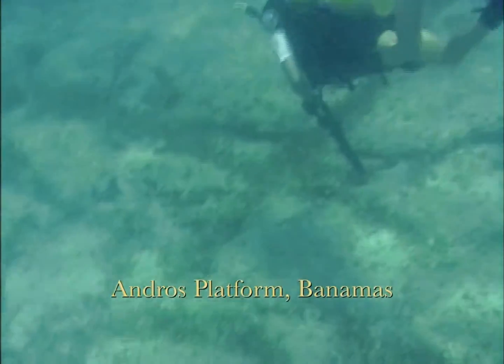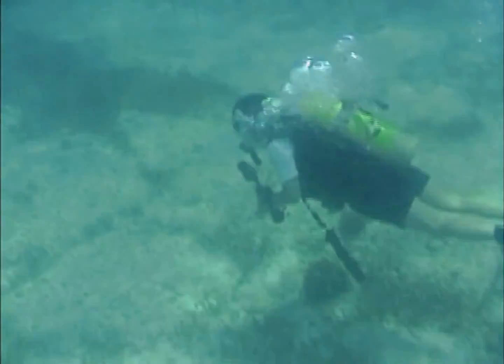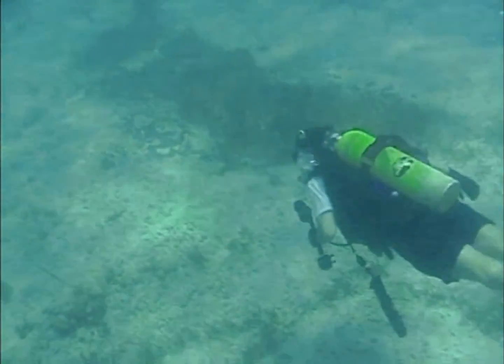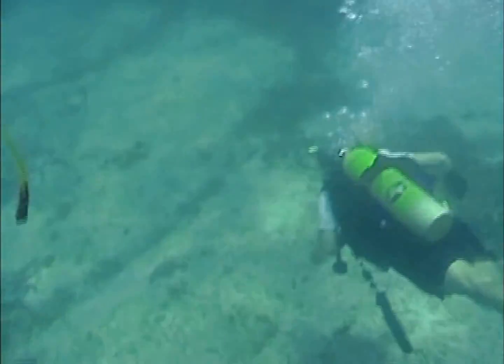The Andros Platform is an underwater formation located in shallow water off the northeast coast of Andros Island in the Bahamas. In 2003, we discovered it while solving two other long-running mysteries.